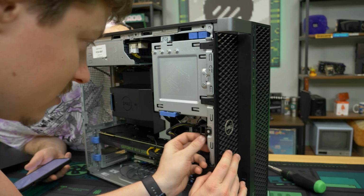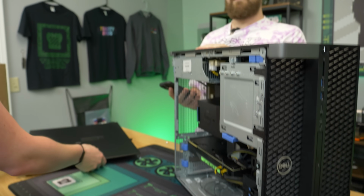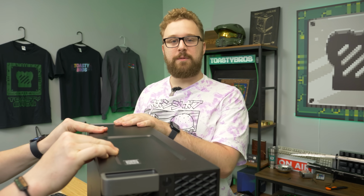Are you guys ready to chat? Let's do an experiment. There it goes. Wow, it's so mad. Security! But yeah, that's pretty common in these higher-end office systems. It just will not turn on with the side panel missing, for security purposes. But wasn't that a cool experiment, guys?